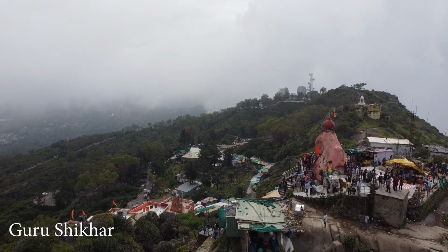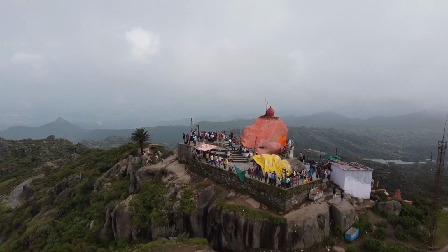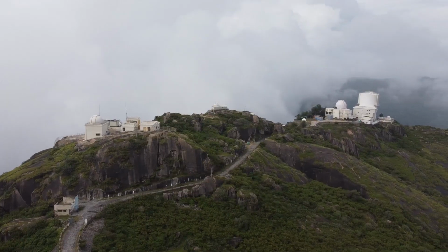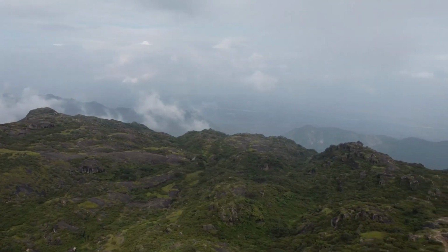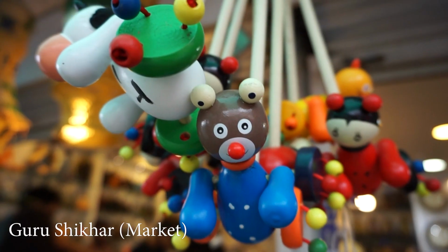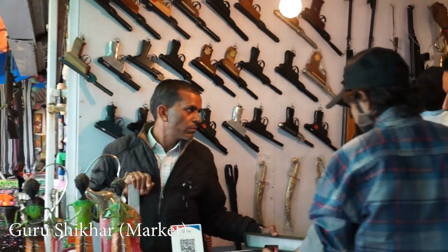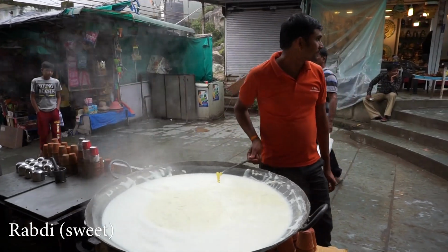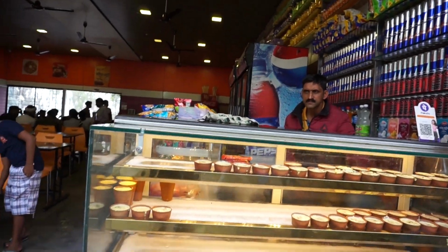Next on the list is Gurushikar, which is the highest point of the Aravalli range at 1722 meters above sea level. The peak offers very scenic views of the entire place and is surely something not to be missed from your bucket list. There is also a temple located on top of the hill, as well as a few shops and small notable restaurants lining up the chain. Do not forget to try out the rabri, which is a sweet condensed milk based dish that is a local specialty.